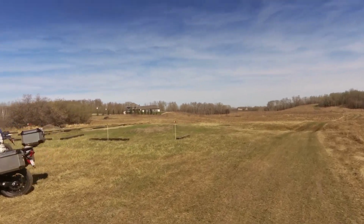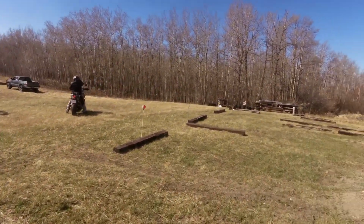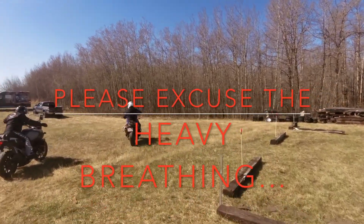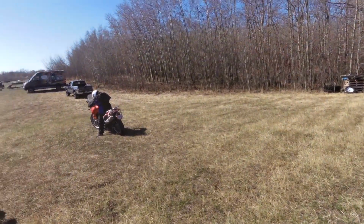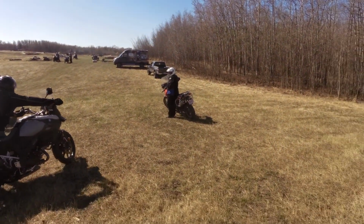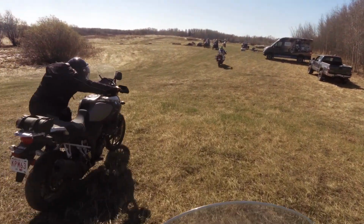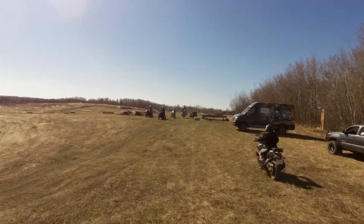So now we're trying to transition our bikes from walking to sitting side saddle, which is what I'm doing right now. Until I stalled. So walking beside the bike, we'll just get turned around out of these ruts. And we're side saddle.